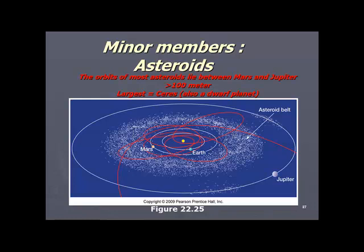Dwarf planets don't have to have cleared their orbit. They can share their orbit with other entities in the solar system. You can see obviously there's a lot of asteroids in the asteroid belt, so Ceres exists along with a lot of other particles out there.